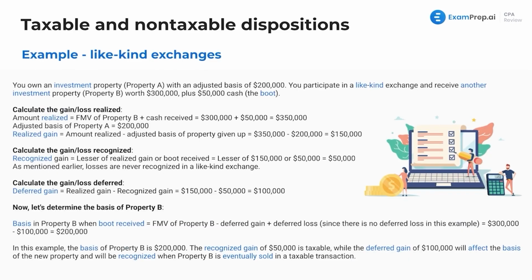All right, now we get to see the magic happen. We're going to see this in the correct order as well. You own an investment property, property A, with an adjusted basis of $200,000. You participate in a like-kind exchange and receive another investment property worth $300,000 plus $50,000 cash, which is the boot. This is an iconic classic example, not this exact one, but the way it's laid out is absolutely awesome. And just keep in mind, like I said, the process is realized, recognized, and then basis.